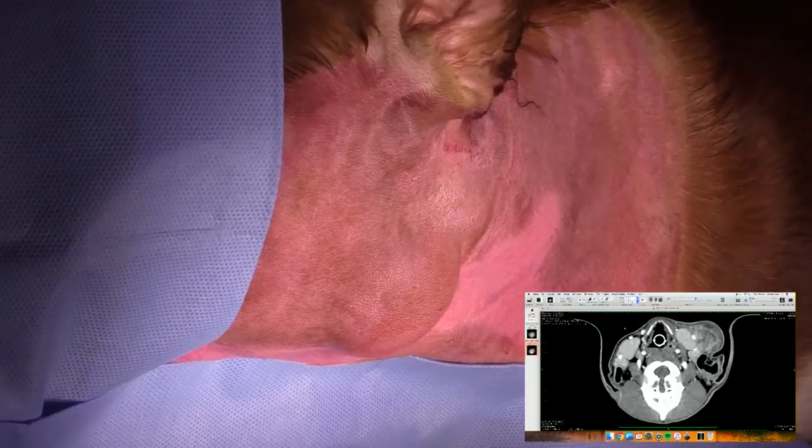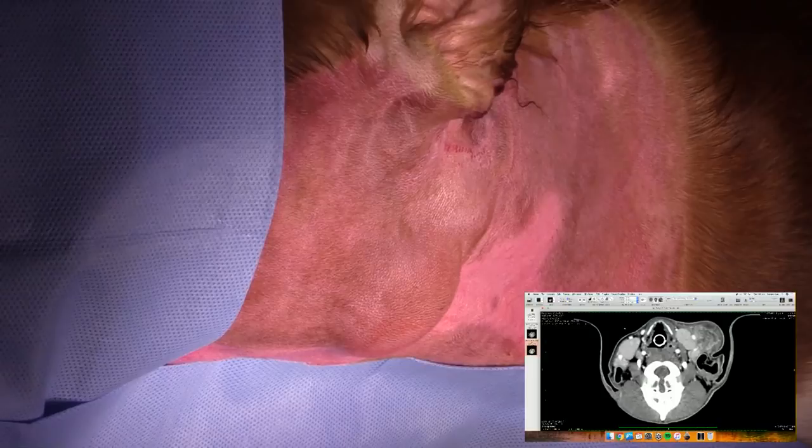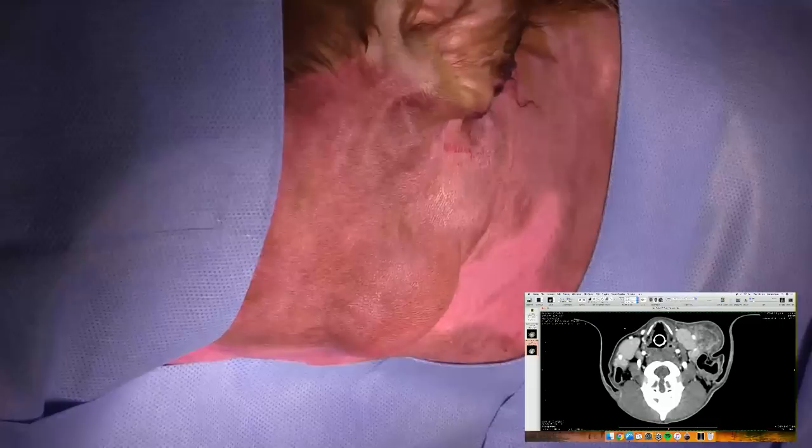I'll take the mass out in block. That's what you get when you come to a cancer surgeon with an abscess. So the alternative would be to cut into this and then go searching for a foreign body. But my preference is going to be to just excise the whole thing in block, with the idea that if there is a grass seed or something, it's going to be enclosed within that space.